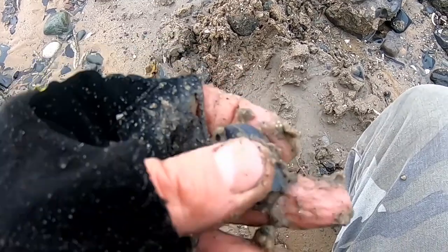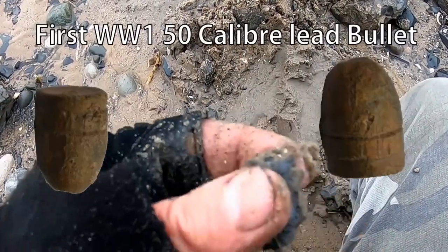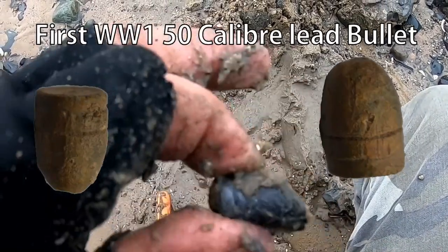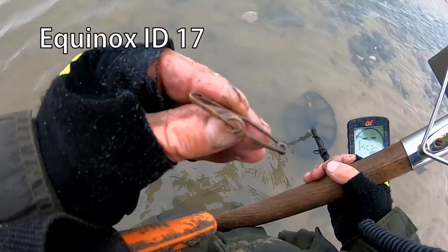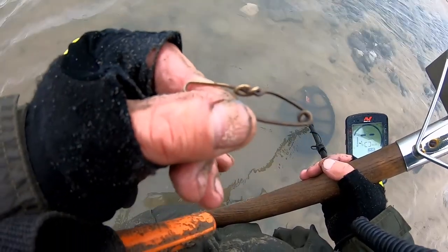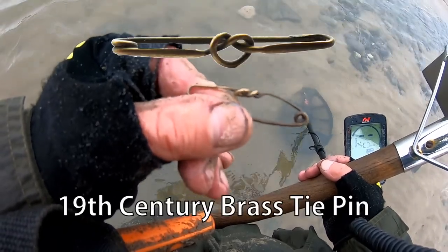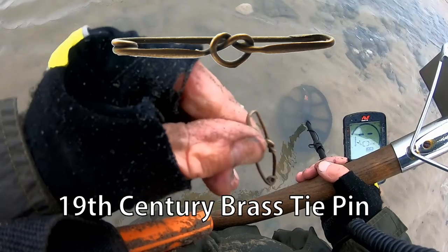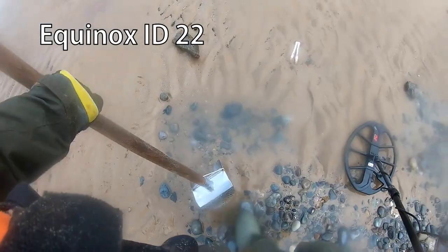Alright, it's one of those 50 cal bullets. First World War. Something strange. I think typing or brass typing. Talking Victorian or early 19th century. Unusual. 22. What's that one?